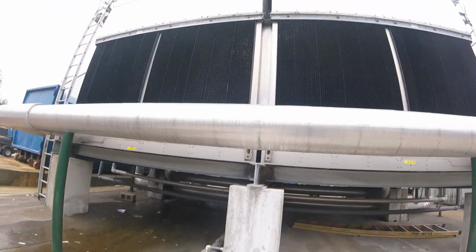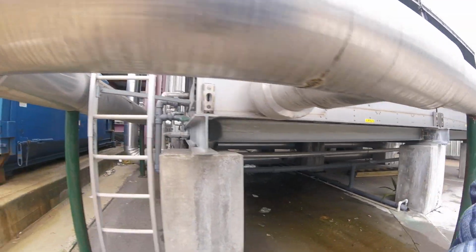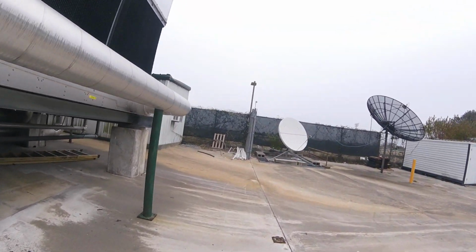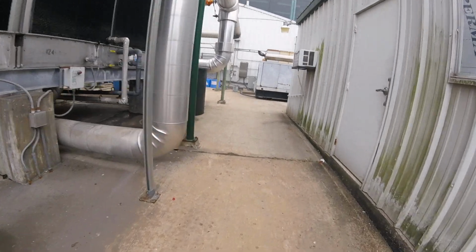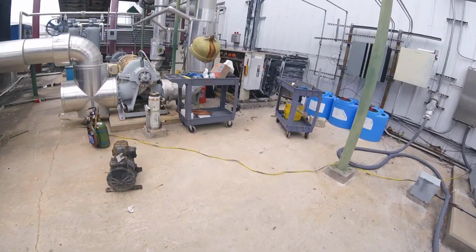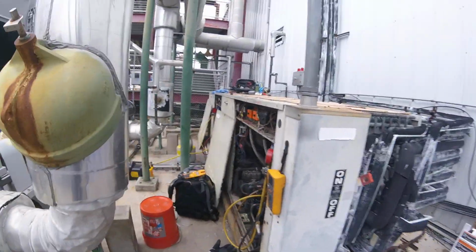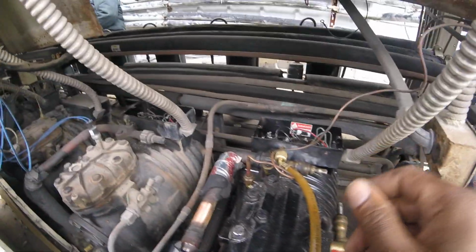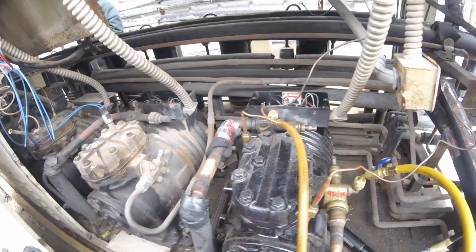Try to take a walk on the inside. There's a cooling tower. I think that compressor flooded out. It's got bolts on it, but it's not turning on. Battery about to go dead. I'll probably make a part two to give you an update on this. But it's not turning on. So I think this compressor might be flooded out.